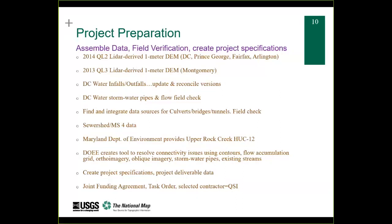There was considerable checking for connectivity, for pipes and tunnels and culverts within the district. Fortunately, DOEE had a staff member who is really familiar with all of them and could immediately go and check any of them. They also made a tool using oblique imagery and orthoimagery and LIDAR and any other data available, including the stormwater network, that they assembled to try and work out some of those connectivity issues just from the office. In the end, there were still things to resolve, particularly flow direction in the stormwater network.